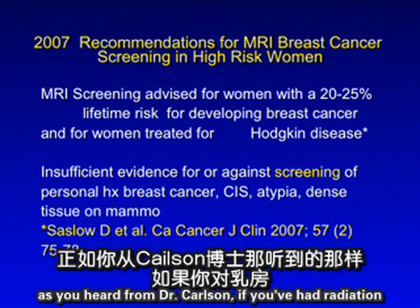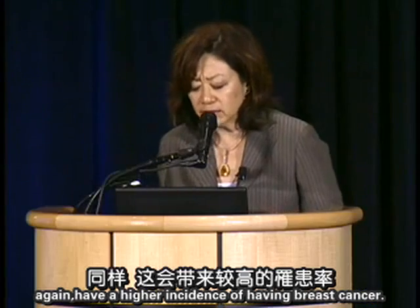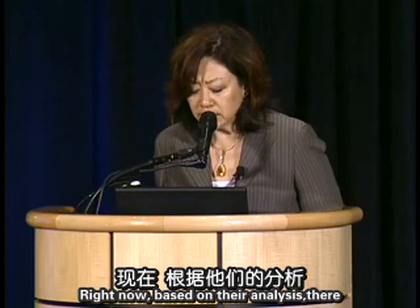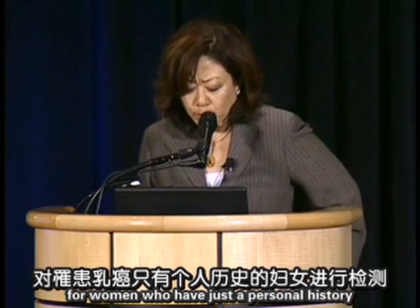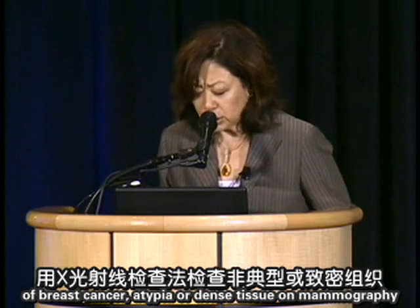Now, as you have heard from Dr. Carlson, if you have radiation to your chest, the breast gets scatter radiation, and you can have a higher incidence of having breast cancer. Right now, based on their analysis, there is insufficient evidence for or against screening for women who have just a personal history of breast cancer, atypia, or dense tissue on mammography.